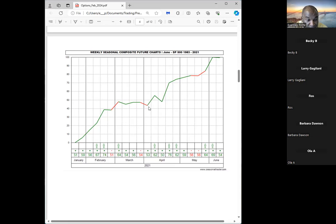Long trades beginning of April would be a good time to set up long trades. Middle of April, good time to set up long trades because seasonally there's a bias to the upside during those times.